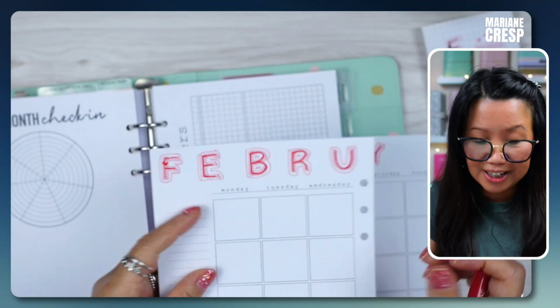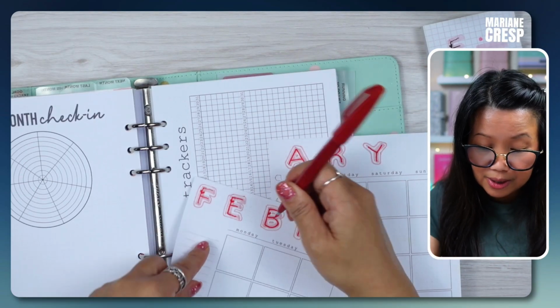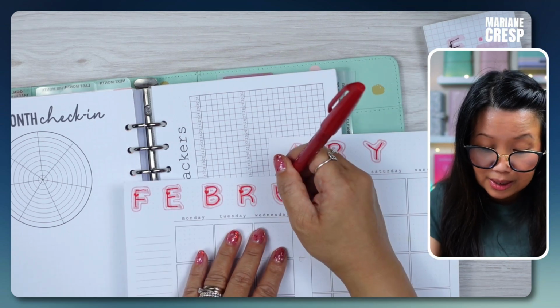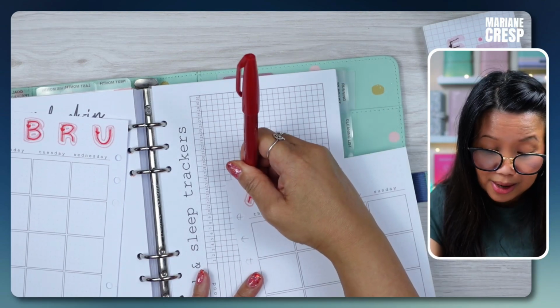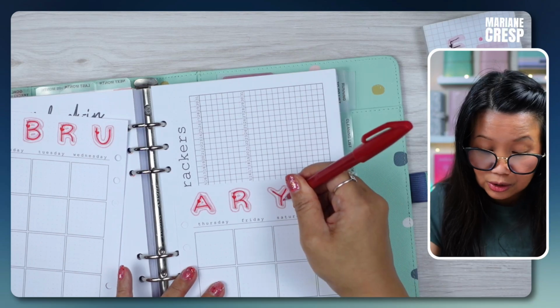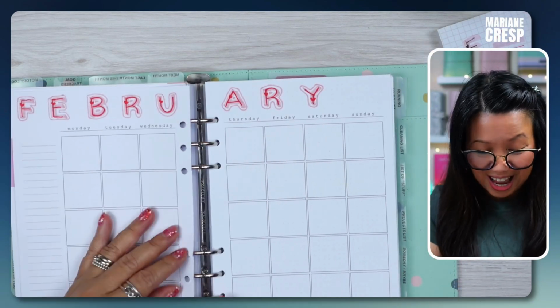Aw, I like the cutie pie. So that way, that way, that way. Okay, and then just go down each letter. You can leave it at just one heart, or you can do 2 hearts or 3 hearts, depending on the size of your letters. Let's do it at the bottom here. Okay, look, there is our heading.